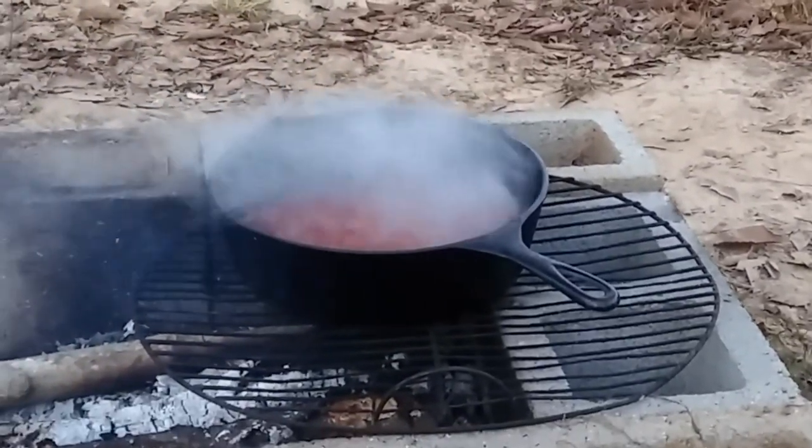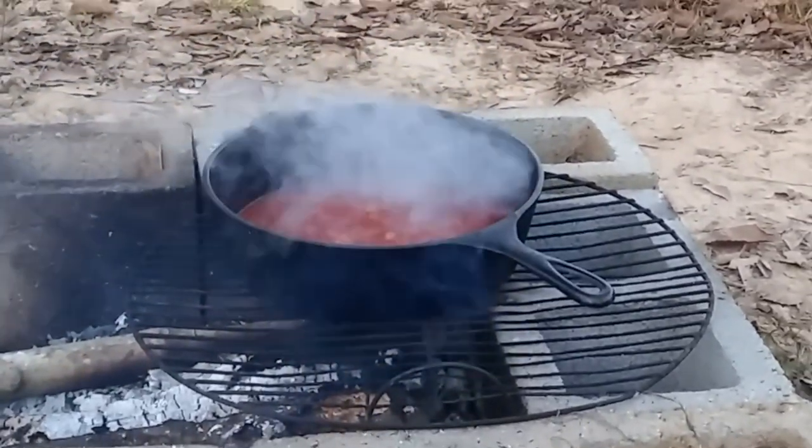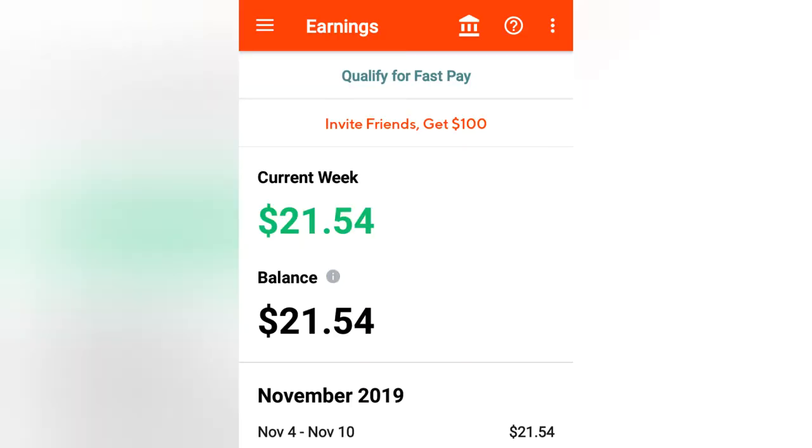Well, a little bit of this and a little bit of that. Here, take a look. Nothing better than making beans over an open fire. It's gonna be delicious. I've been door dashing, only worked a couple hours today, and this is what I got. Not too bad. It would have been higher, but one of my orders was a $2 order. I figured she deserved to get her Wendy's.